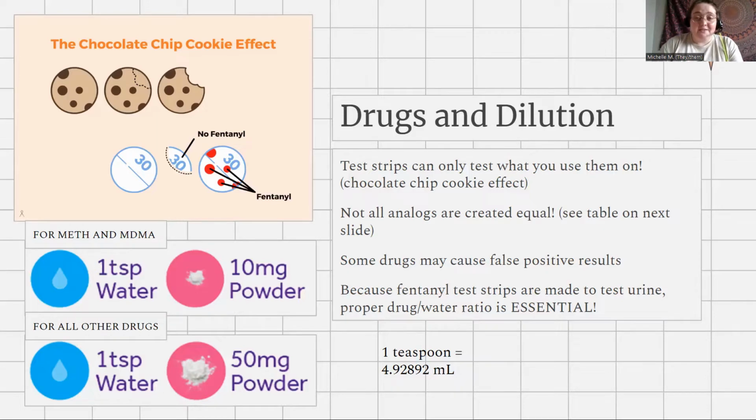Next up, talking about dilution, not all analogs are created equal. There's a table on the next slide that I'll show you in just a moment. Some drugs may cause false positive results, and I have an example of that as well coming up. Because fentanyl test strips are made to test urine, the proper drug to water ratio is essential.